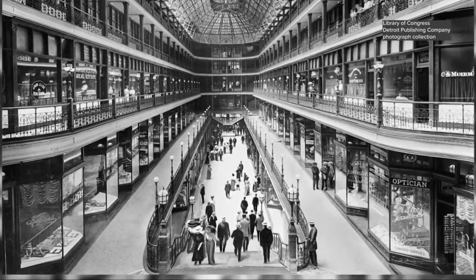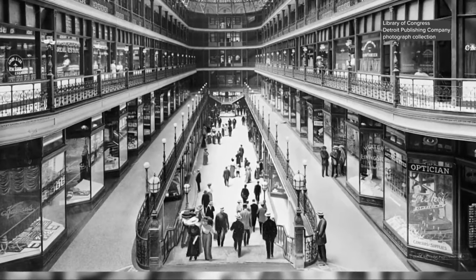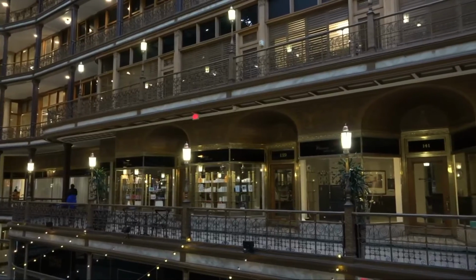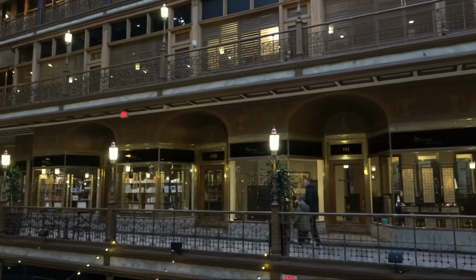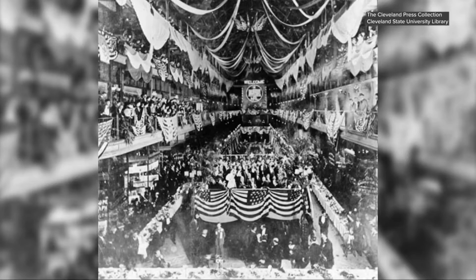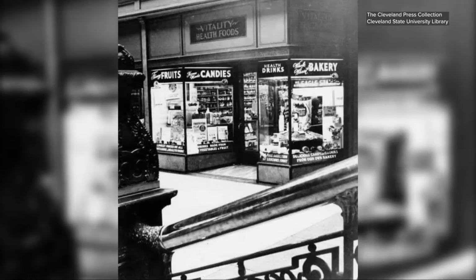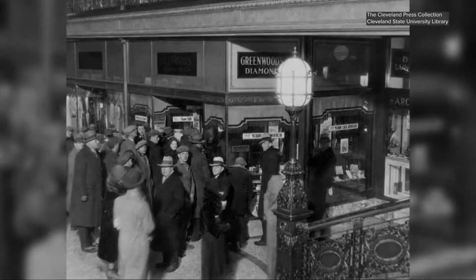With big Cleveland names like Severance and Rockefeller pitching in with funding, historian John Grabowski says the building is more than just a beautiful structure. It's an emblem of Cleveland at a time when the city was really growing, when it had political power. Through the years, the arcade has played host to national events and has been home to dozens of retailers.